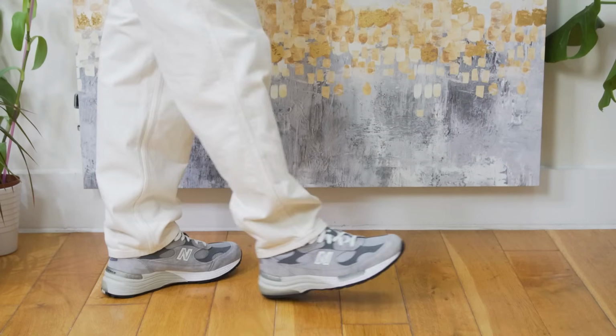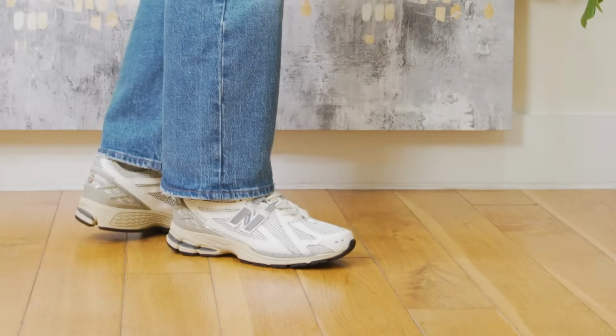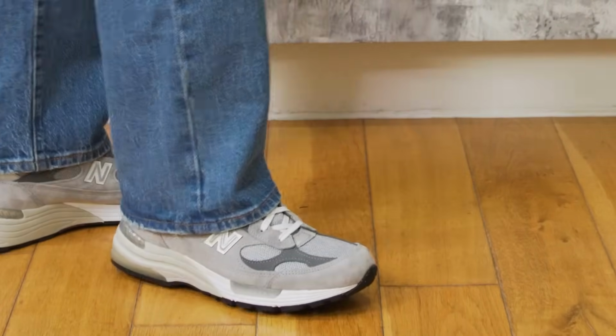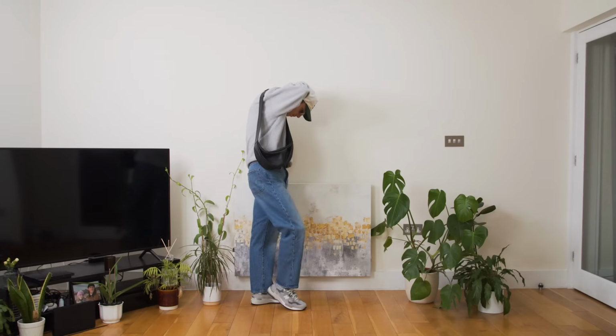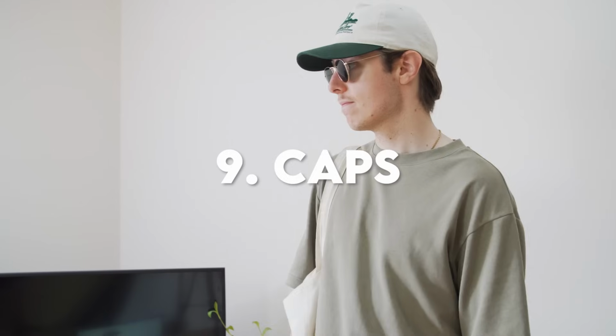Interestingly though, if you're more of a retro runner guy, now is definitely the time to bring those out too. Both these pairs of New Balance I'd never wear in the winter, as the materials on these would get ruined as soon as I step out my apartment. But now with the drier, warmer weather, I find myself wearing these all the time. Whatever sneakers you're into, spring is a great time to get them out and put some wear on them.